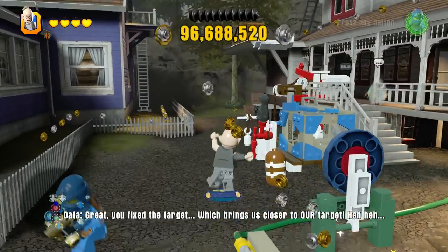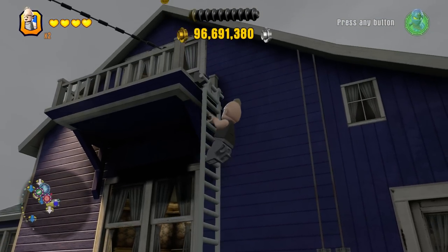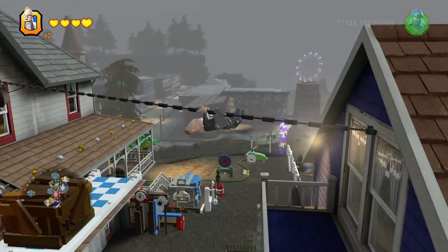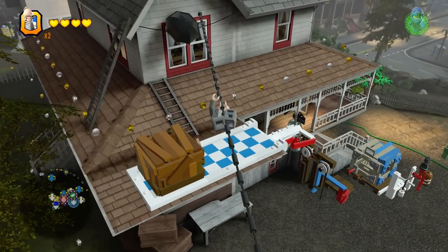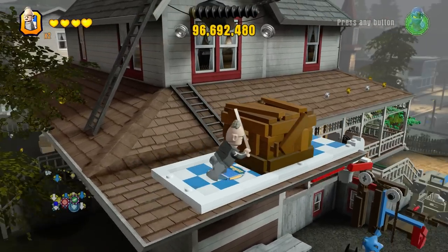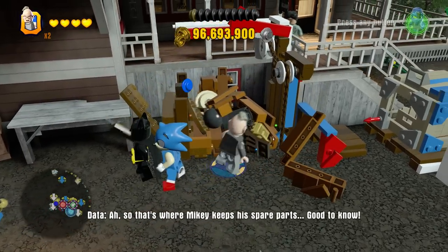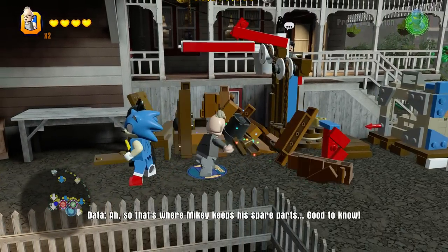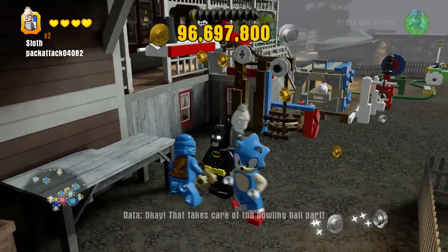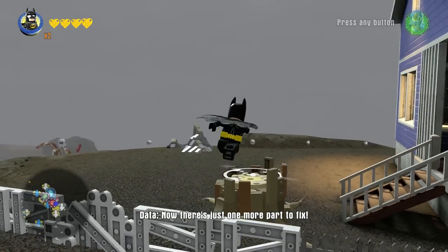Great! You fixed a target, which brings us closer to our target. Now there's just one more part to fix. Mikey keeps his spare parts. Good to know. Okay, that takes care of the bowling ball part. So, what's next? Now there's just one more part to fix.